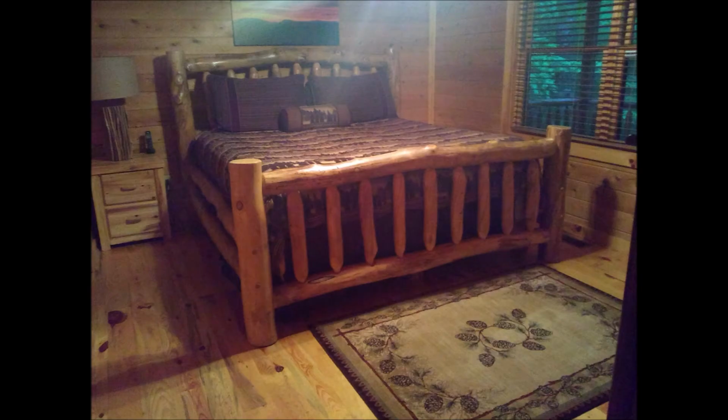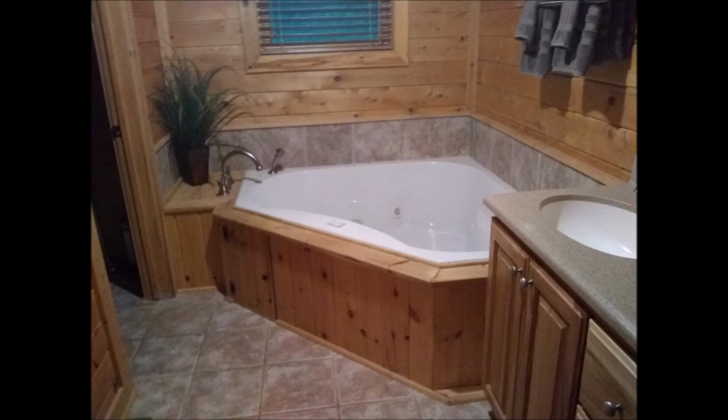Okay, what you just saw was the main living room area. I just did a little video of that. Here is the master bedroom where my fiance's parents stayed. This is the master bath that went with that. Very nice. It also had a shower as well. I just didn't take a picture.